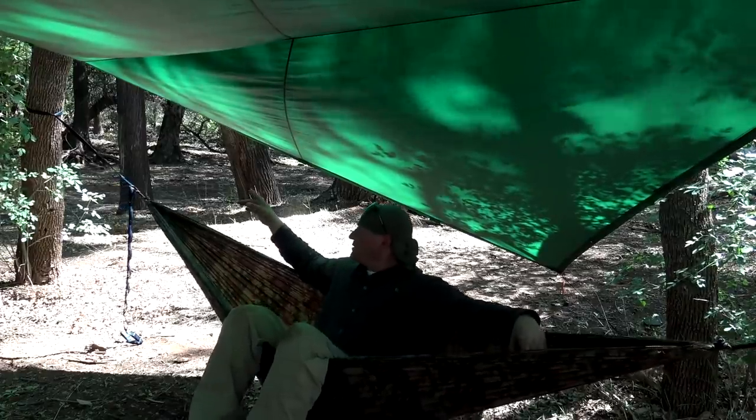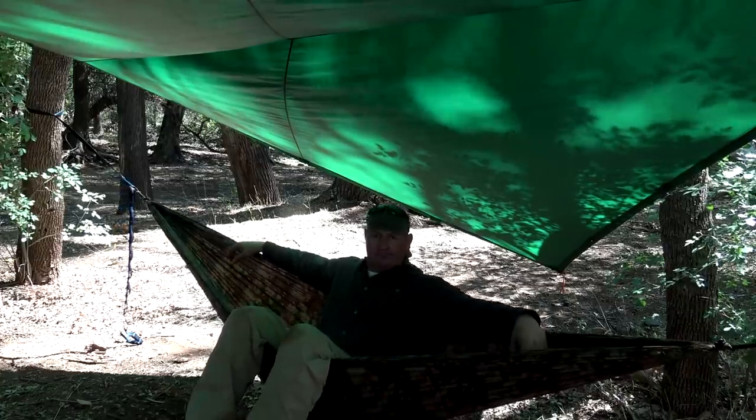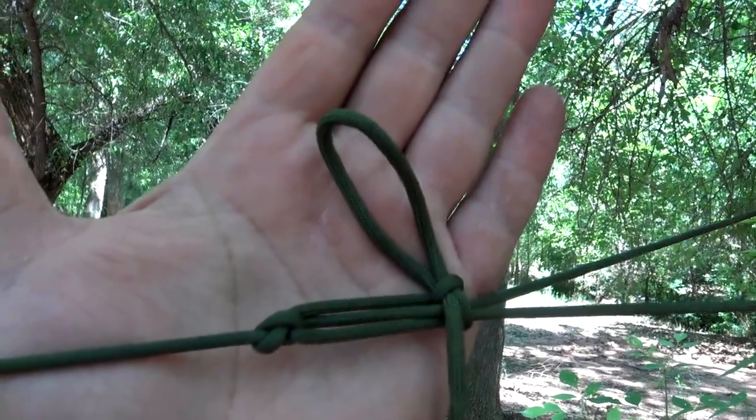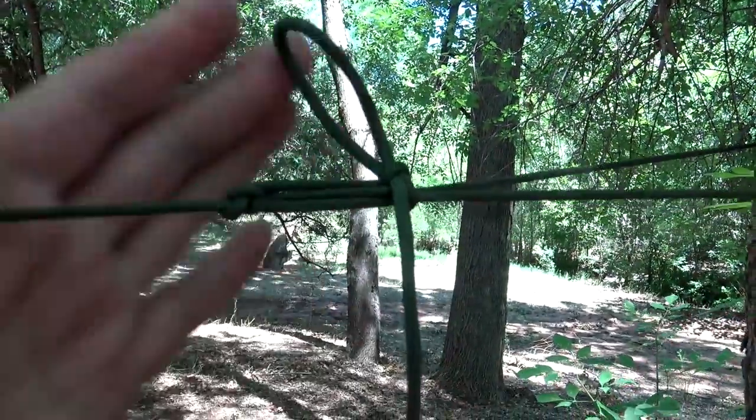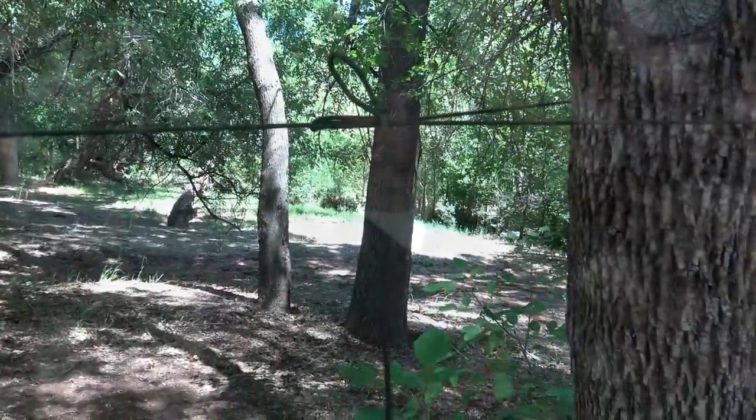Over here, we have a quick release using the trucker's hitch. And there's our trucker's hitch. Once again, pull this line, my ridge line will drop.